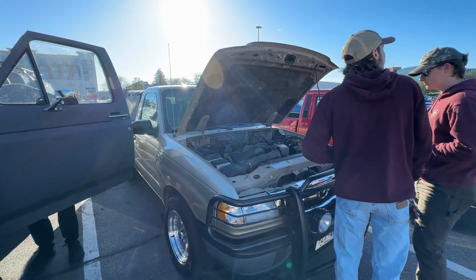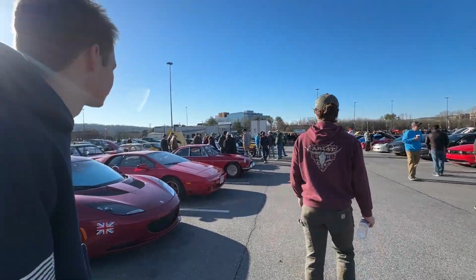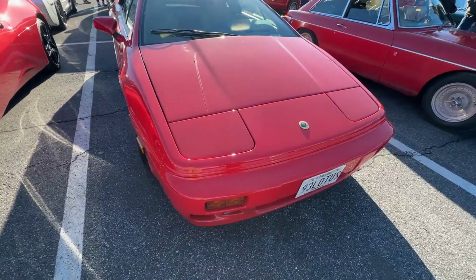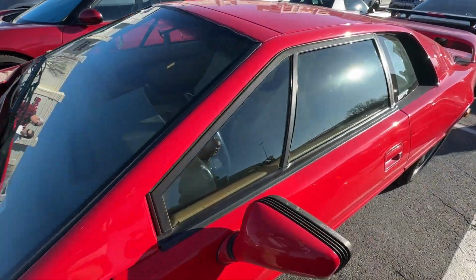Here's the thing, daily right here. Got some Bronco action going on over here. Josh's Jeep. A whole lot of other cars. Look at the Lotus. They always remind me of a knockoff Lamborghini sort of thing. But I don't know how I feel about them. I've got mixed feelings. They're cool little cars.